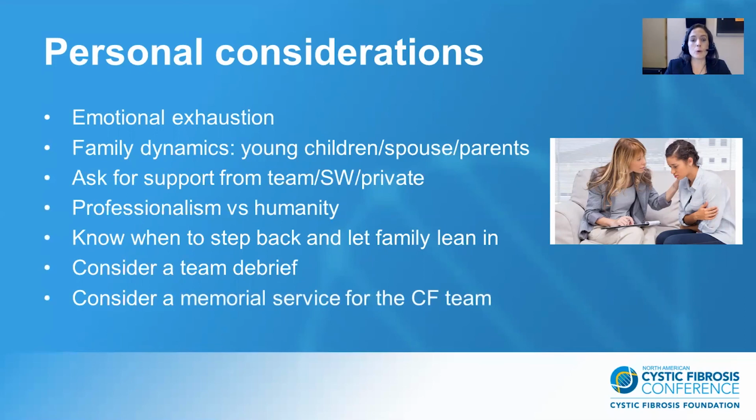Also, consider a memorial service for the CF team. So we don't tend to go to personal funerals of our patients, but we do hold a memorial every year, and we invite all of the family and friends of the patients that have passed away in the previous year, and we celebrate the life of our patients.